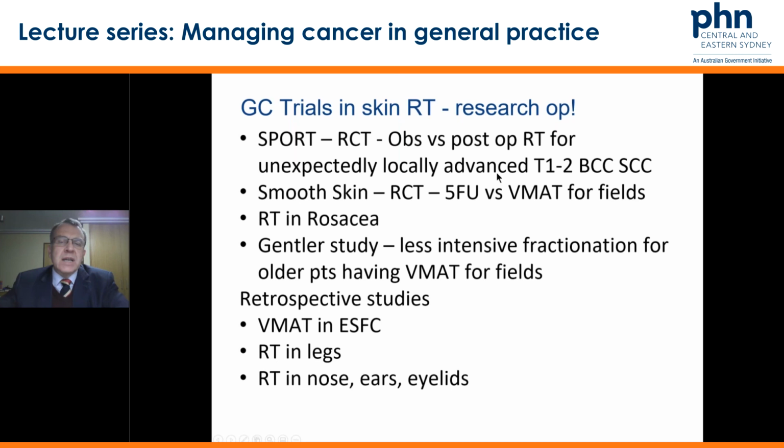We're also looking at a phase 1-2 trial in rosacea. We've had 4 patients with rosacea who were treated because they had skin cancers on their nose, and the rosacea has just disappeared within the field. Is this just a peculiarity of those 4 patients, or is this really an enduring response? We know that rosacea has no known cure. So this could be finally at last a cure for patients with troublesome recalcitrant rosacea.